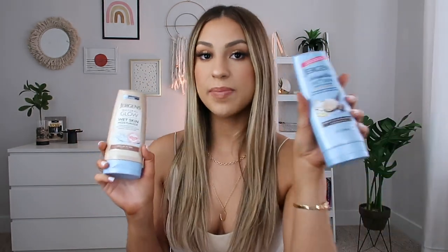Another product that I've been loving recently is the Jergens Natural Glow Wet Skin Moisturizer. It's the same concept as this, but this is a gradual tanner. I have been using this just to prolong my tan, especially if I'm going to be out under the sun and I just want a little bit more oomph to my tan. I will use this. It's amazing. You could use this alone and not even use any of these tanning products if you want to keep it natural and you don't want to go through this whole process like I do every single week. You can definitely use this and it's amazing.